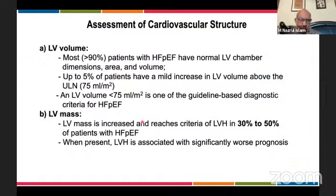So next, how to assess? We must assess the patient regarding cardiovascular structure and function. For simplicity, I have divided it into three parts. One is cardiovascular structure. Of the cardiovascular structure, we must identify the LV volume. In most cases of preserved ejection fraction, chamber dimensions are normal, and this can be assessed by imaging technology, echocardiography, CMR or CT.